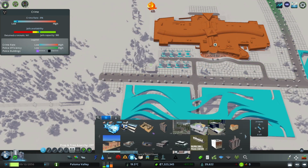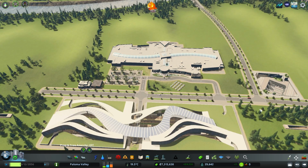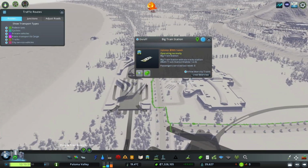And let's also do police because they've got some crime issues. Hopefully that shouldn't happen again, but I can't believe that. What are the chances of the mall setting on fire this soon? So it looks like we still haven't had any trains come into the station yet. And I'm hoping that it's just because they're taking a while to populate, not because I've done the tracks wrong.